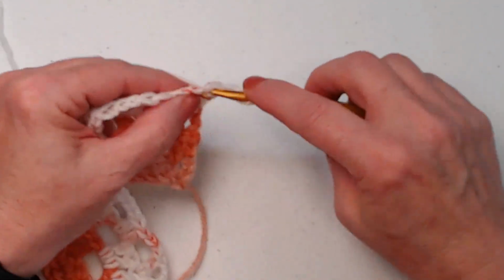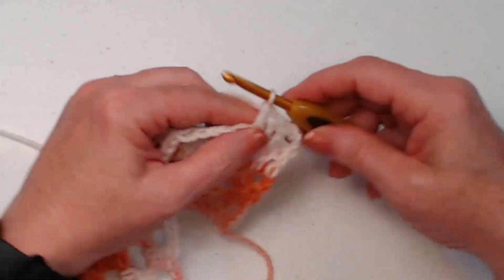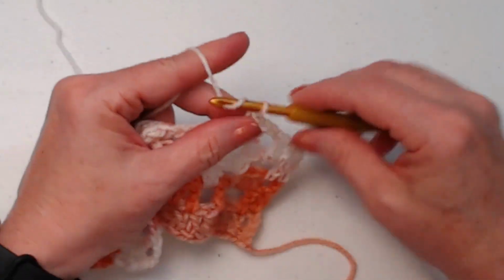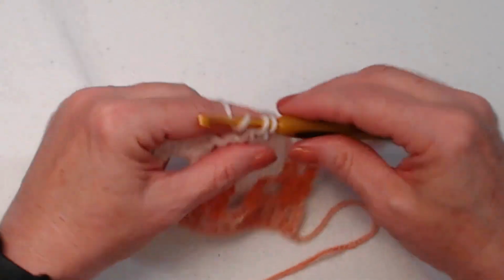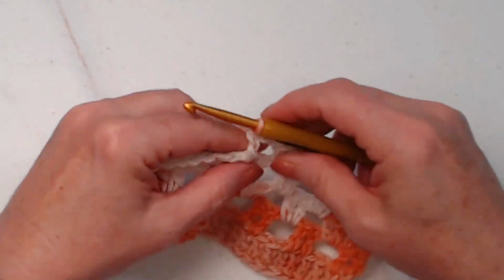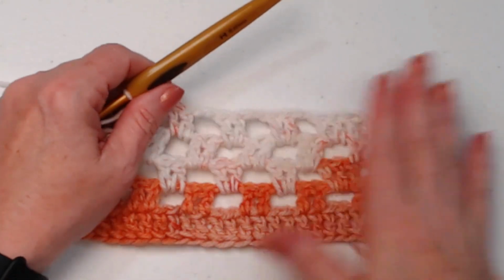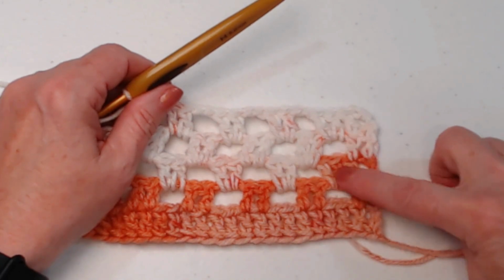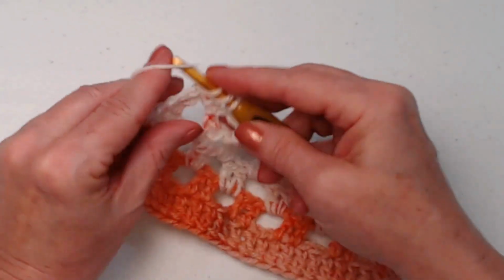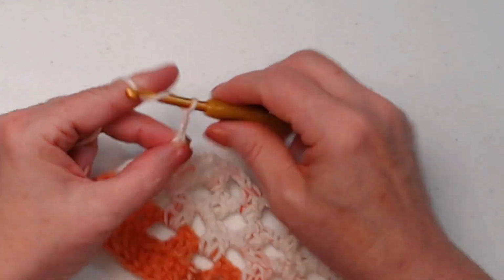turn, double crochet in the next double crochet. Then we'll double crochet two times in that chain two space, chain two, and repeat all the way across, stitching two double crochets in each of the chain two spaces, and chain two. All right, and so basically, for row five, we're repeating what we did on row three. And then when you get all the way across your row, you're going to stitch two double crochets in that last two double crochets. You're stitching one double crochet in each. And chain three, all right?